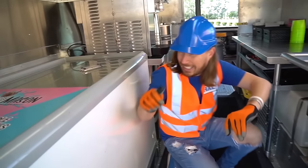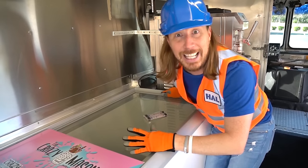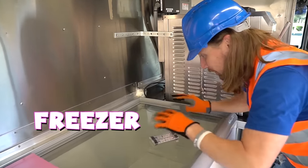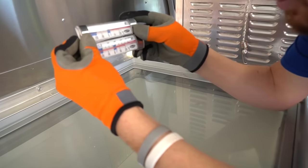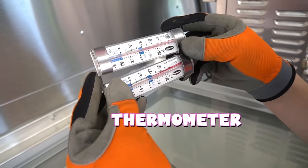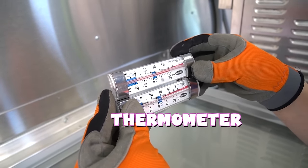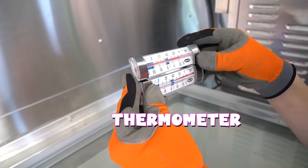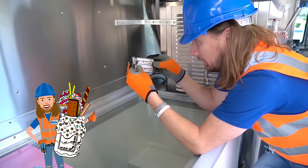Oh, check this out. You know what this is? This is the ice cream freezer. This is where they keep all of the cool ice cream. Oh, look, they've even got some really neat thermometers here. Gotta make sure that we keep the ice cream at the perfect freezing temperature. That way it stays nice and fresh. We don't want no melted ice cream.